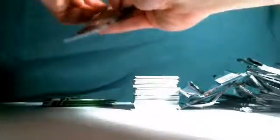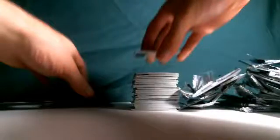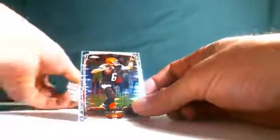That's not two die cuts. Last one, guys. Good luck. Pulsar for the Browns, Brian Hoyer, number 30 of 102. Ran out of penny sleeves. Nonetheless, I'll keep it safe.